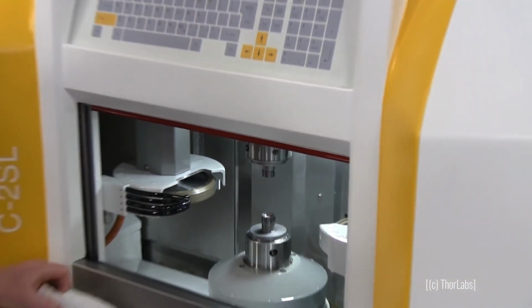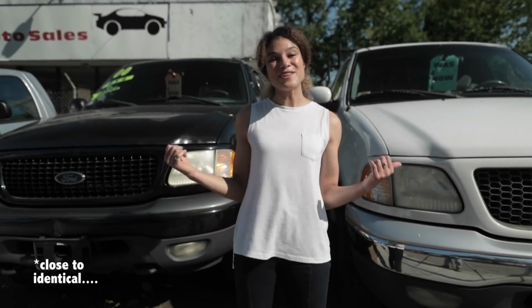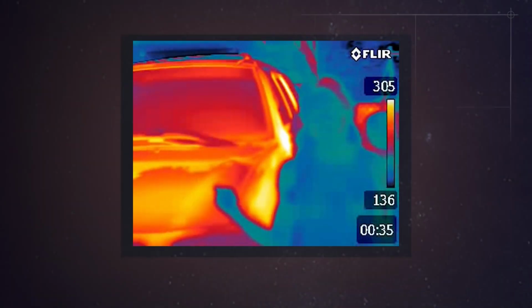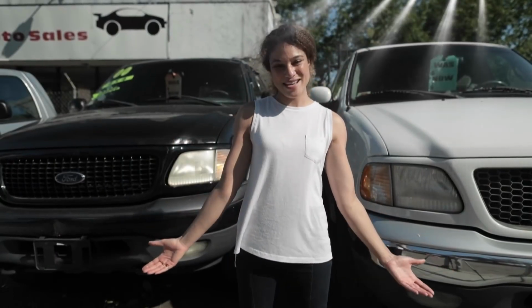Considering what these lenses will do, they are sure worth their weight in salt. We all know that black things get hot. Just take a look at these 2 identical cars. They're made out of the same materials, and yet the black one is going to be a lot hotter than the white one. And that is because it is absorbing a lot of those beautiful sun rays.